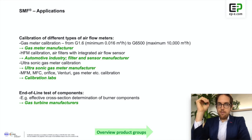Therefore, you need this HFM, and every component has to be calibrated. This can be done by a sonic nozzle bench, an ultrasonic flow meter, a rotary gas meter. Actually, whatever kind of meter you manufacture or whatever kind of device if air is going through and you want to measure something, you want to calibrate something, you can use a sonic nozzle system.